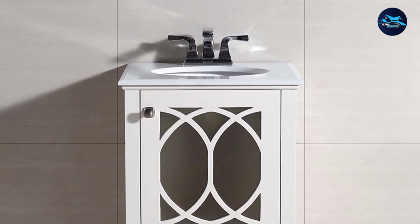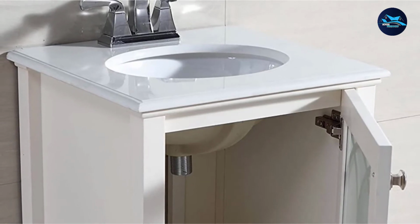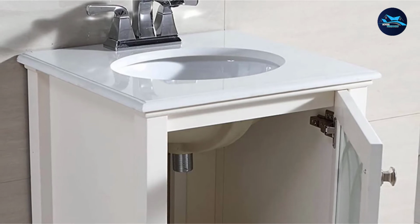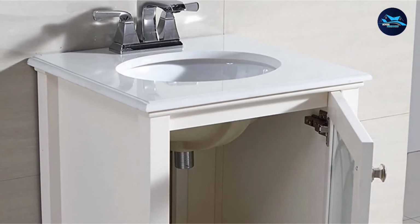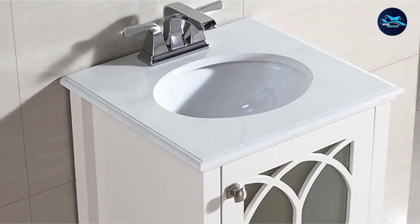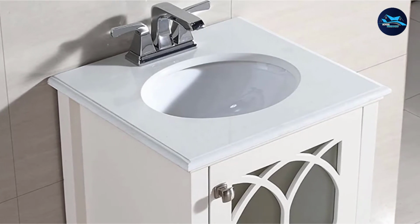Apart from that, you can also use the vanity in the makeup or powder room and vanity vans. The sink is made of vitreous china and has a depth of 7.6 inches. Even the weight of 27 pounds is comparatively less so that you can quickly move the vanity to the basement washroom. For easy installation of the selected 4-inch faucet, the vanity also comes with 3 pre-drilled holes.